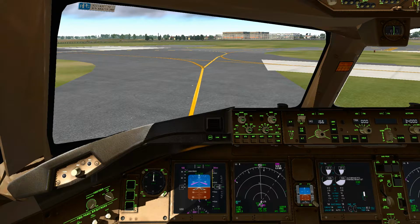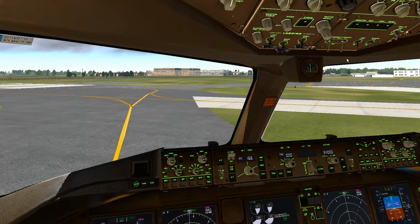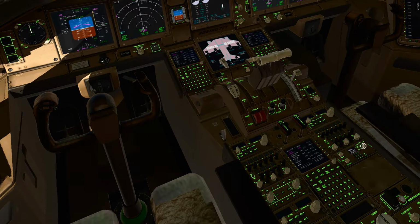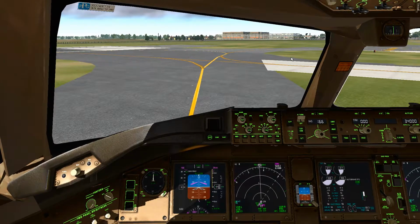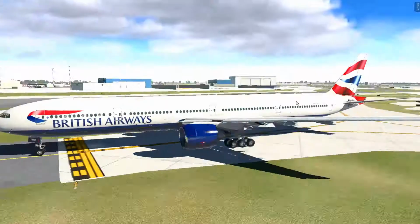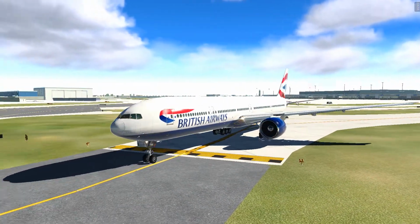Whatever. Alright, let's get ready for takeoff. Landing lights go on, taxi lights go off, strobe lights go on, transponder set to TA/RA. Spoilers are armed, so let's get out of here. And I guess I can say goodbye to Heathrow.